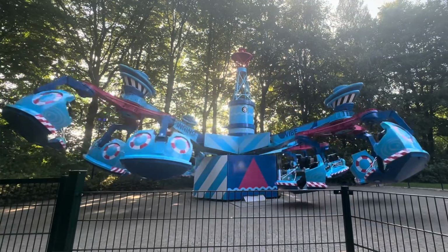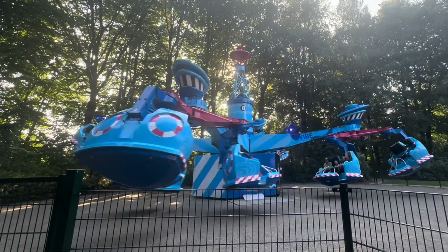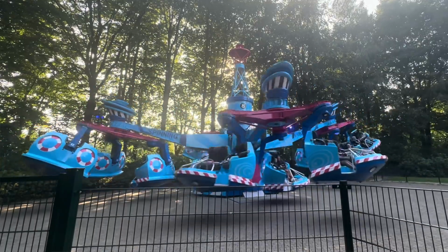I am curious. So I just said there's another flat ride, and that is Spinning Vibe. Now, again, this one looks all right visually off-ride. It's kind of, you know, a weird spinning thing.